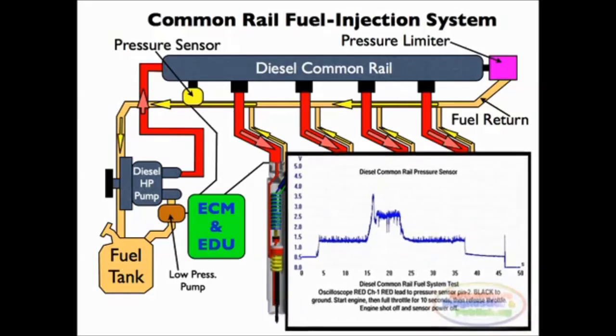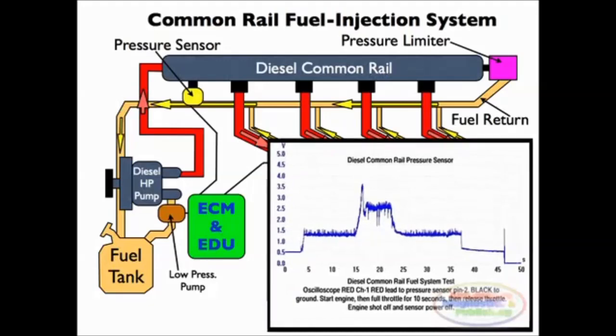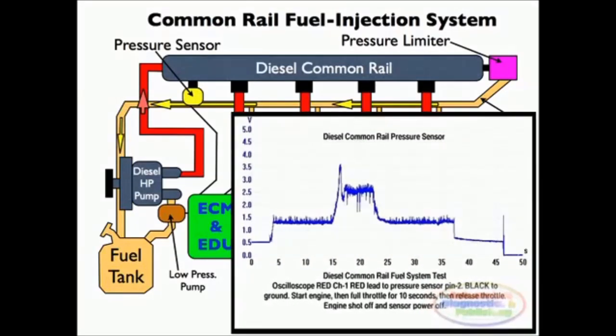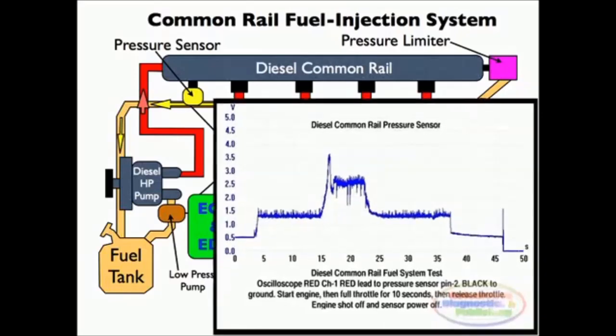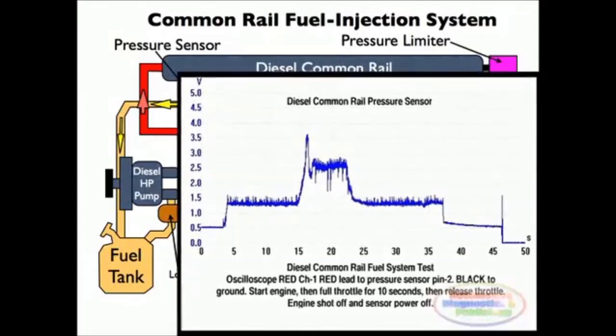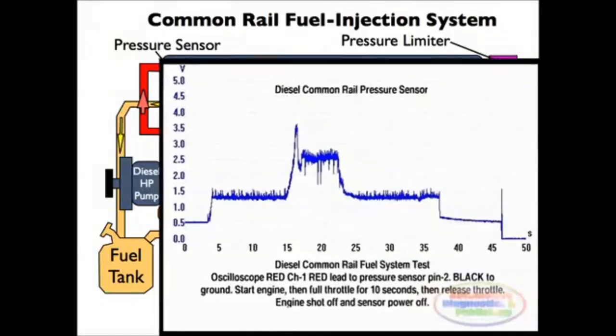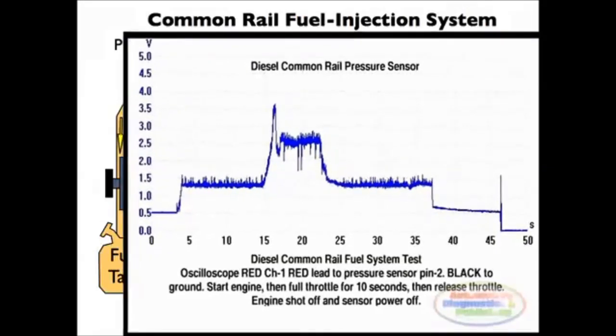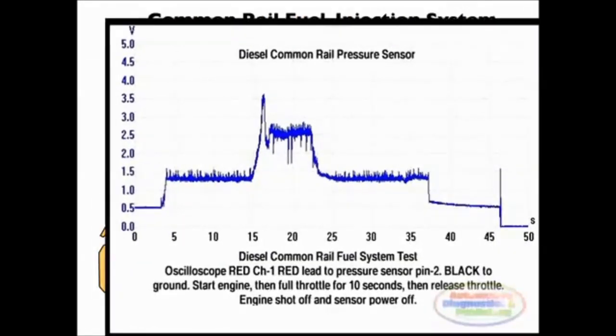We can analyze the performance of the system by graphing the output of the sensor against time while we start, run, accelerate, hold at full throttle, and return to idle. We finally switch off and wait for ECM power down, normally around 10 seconds after key off. The oscilloscope is best set to a slow time base.